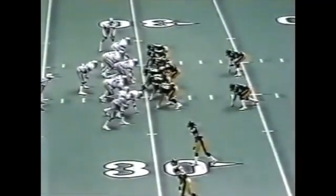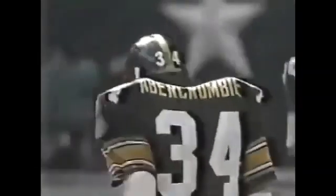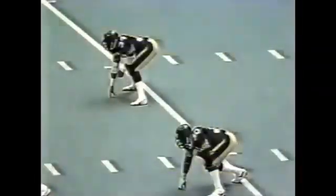Steelers from their own 30-yard line. Here's Abercrombie. He has to fight for 5 yards to the 35. It'll be second down and 5. Abercrombie has asked for the football. He wants to run it more. In particular, he wants to run up the gut. But this Cowboy defense is very tough against the running game inside.